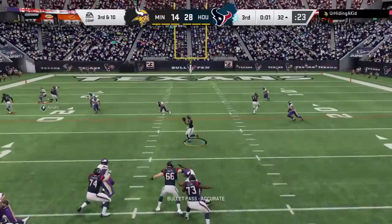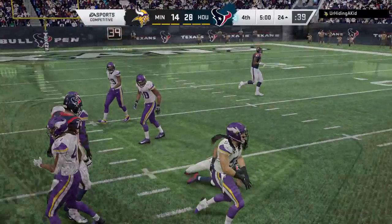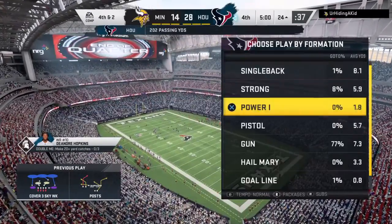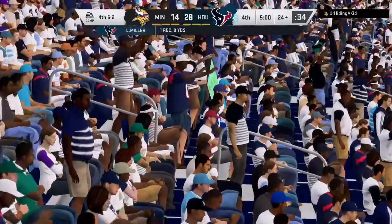Throwing on 3rd down, Watson. That's complete to Lamar Miller. Yeah, this defense rallies, and they stop him short of the 1st down right near the 24. Back now in Houston, it's the Texans in control of the football and leading this game as we start the 4th.